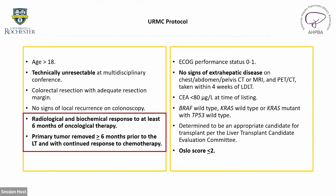Briefly, I just want to mention our protocol at the University of Rochester. Patients need to have a radiological and biochemical response to at least 6 months of oncological therapy, and for some high-risk patients it could be 1 year, like 18 months. The primary tumor needs to be removed more than 6 months prior to liver transplant.